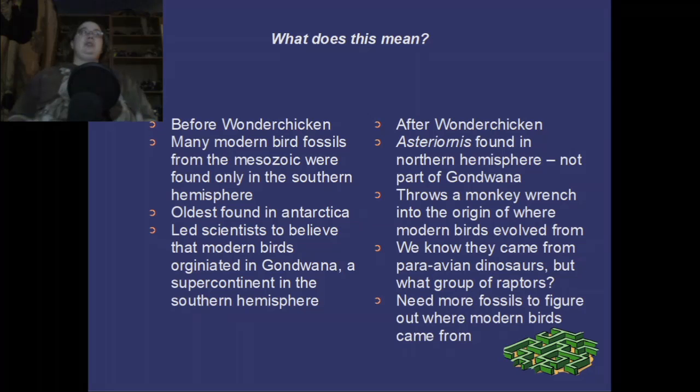We have a lot of interesting maniraptorans in the fossil world that we know about. We have Microraptor, which was a small flying dinosaur, but it doesn't have all the key marks that would make it an ancestor of a modern bird. Wonder Chicken does. It has all of the hallmarks of a modern bird, combining both a chicken and a goose. Weird to think about, but it's really kind of cool.